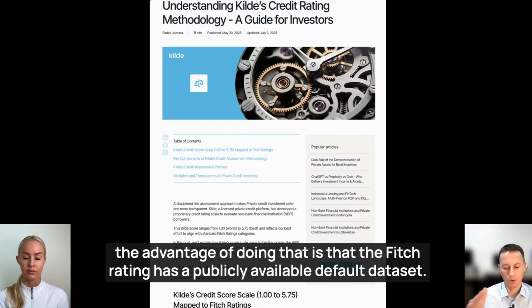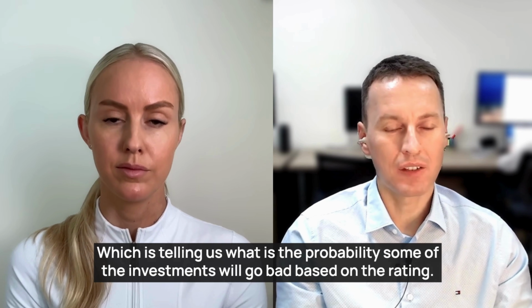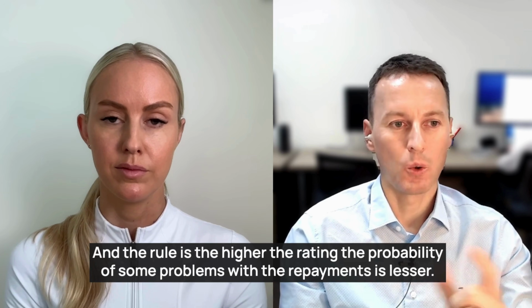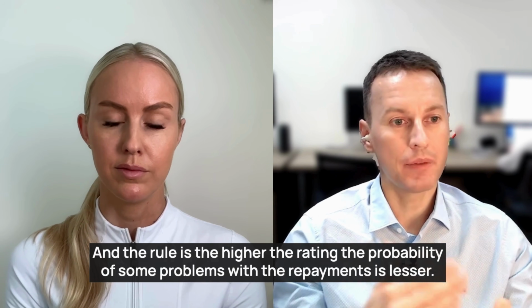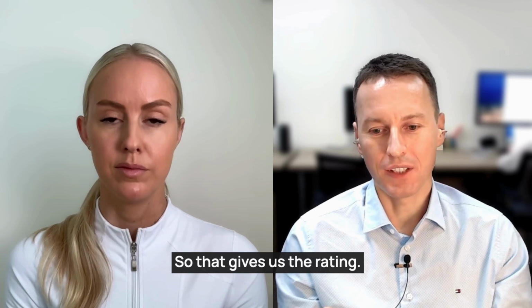And the advantage of doing that is that the Fitch rating has a publicly available default data set, which is telling us what is the probability some of the investments will go bad based on the rating. And the rule is the higher the rating, the lesser the probability of some problems with the repayments. So that gives us the rating.